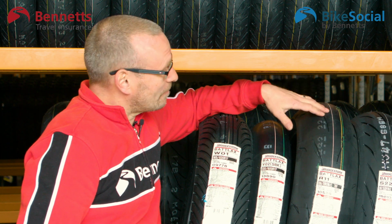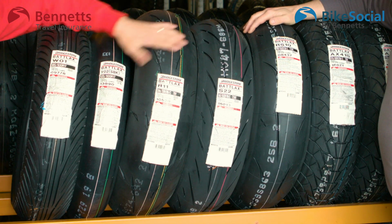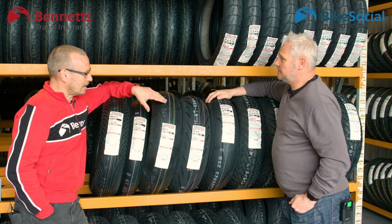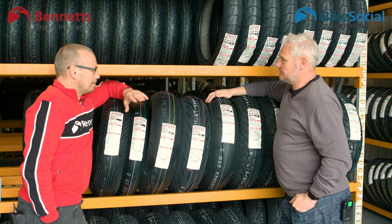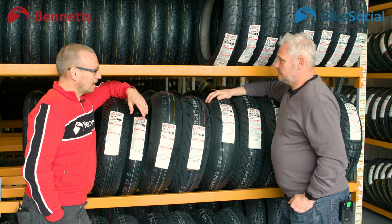So, tyre pressures. There's a lot of talk. Let's stick with road for now. We're riding on the road, forget about these. Ride on the road on one of these sets of tyres. Your bike manufacturer will probably give you 36 and 42.